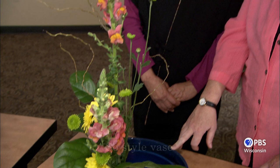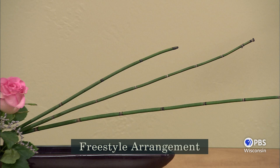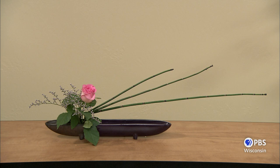And then this one I really like. This is just beautiful. I love the horsetails. Yeah. Next one is we call this arrangement freestyle, and it was created after the Second World War. Okay. Because there are a lot of materials coming into Japan by air, and also the lifestyle of Japanese people is changing.